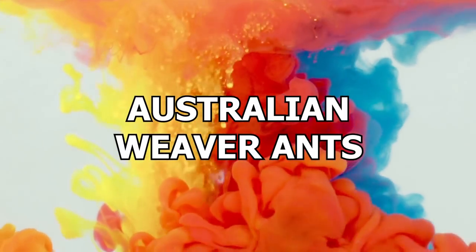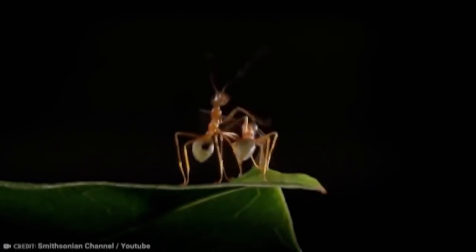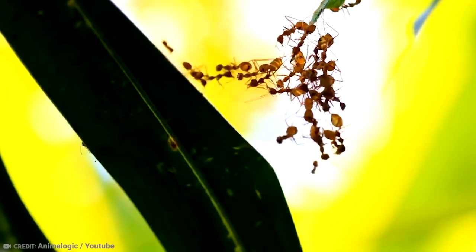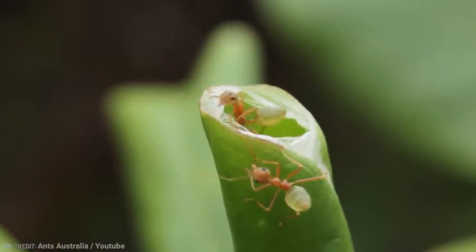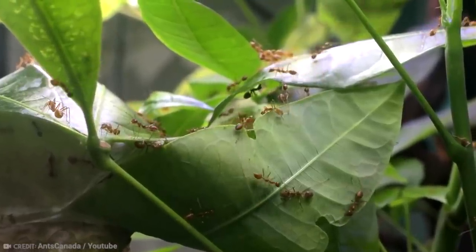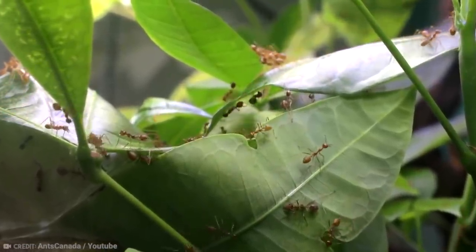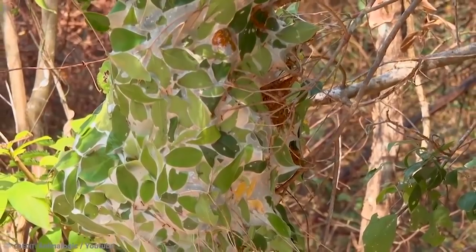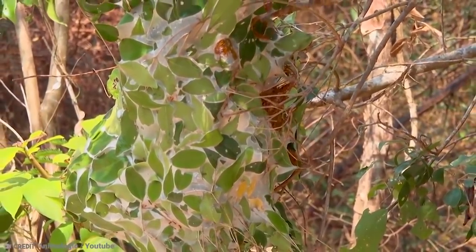Number 12. Australian weaver ants. There's absolutely no question that ants are among the greatest architectural minds the world has ever seen. And yeah, I recognize that's a truly bizarre sentence. That said, Australian weaver ants are truly something else. These ants are known to be some of the most cooperative nest builders in the world.